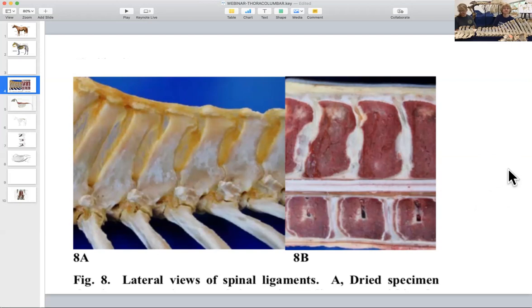Is that commonly strained in gaited horses that are going in what's called ventroflexion? I would think so, yeah. Everything's strained in that.